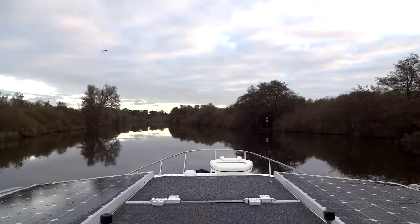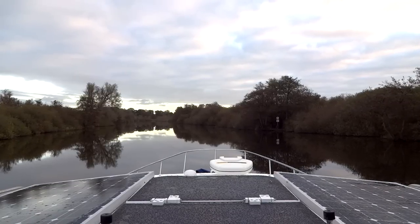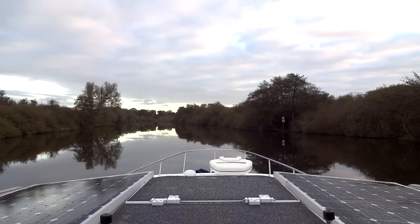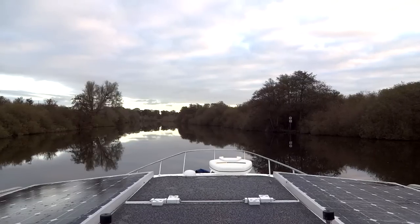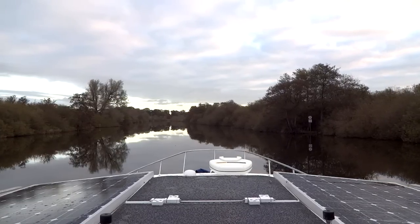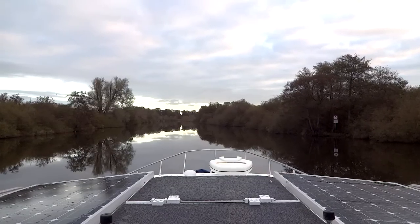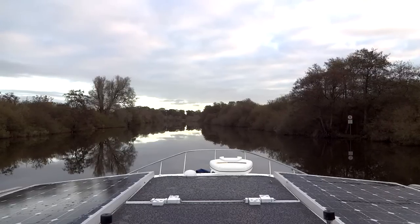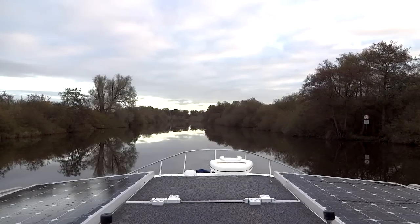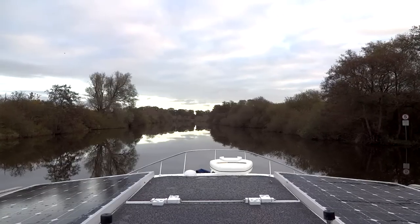So we're just coming along the River Bure, as you can see here. It's just like a mirror surface. What's very disconcerting about this boat is the sheer lack of engine noise when you're going along. The only way you know that everything's working is a green light on the helm that says your station, whether it's the upper helm or lower helm, is active.